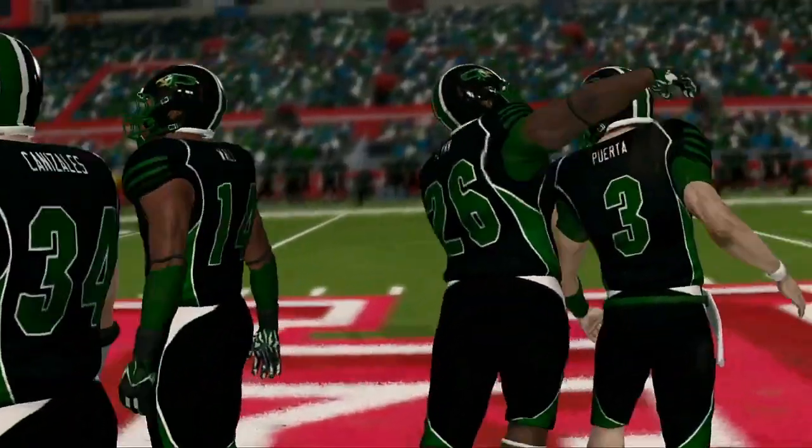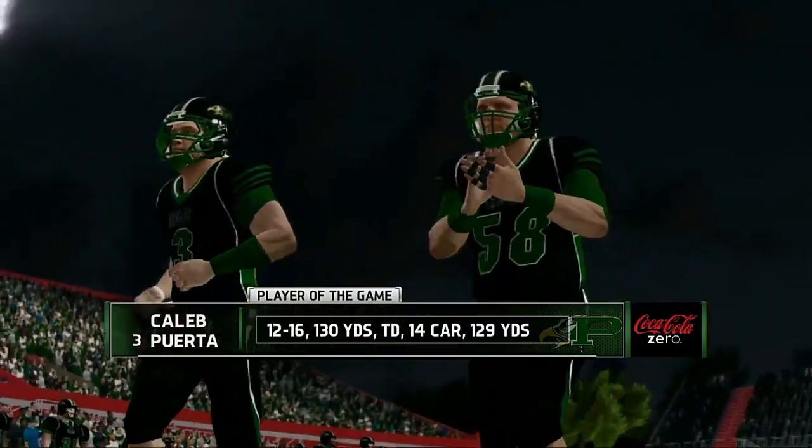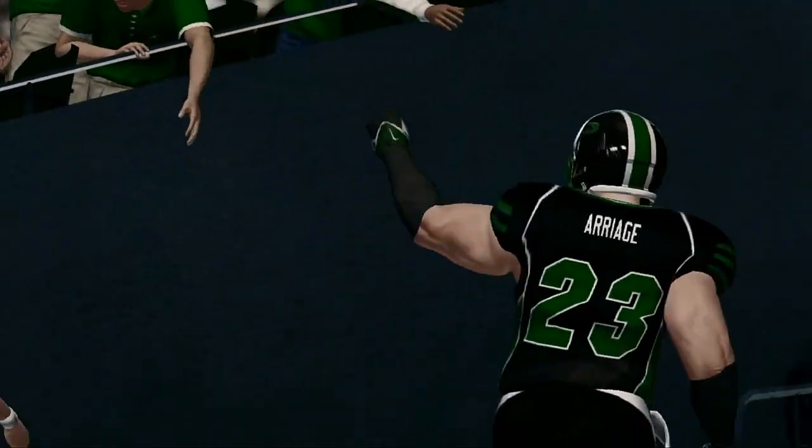This one's in the books. The Eagles come out on top, 21-17. The Mavericks.